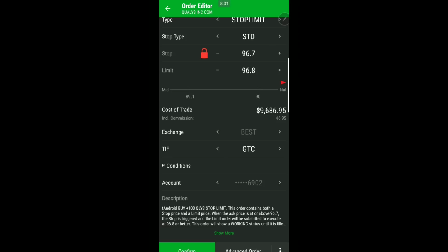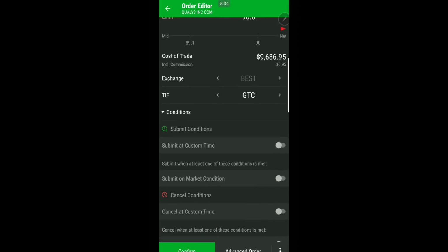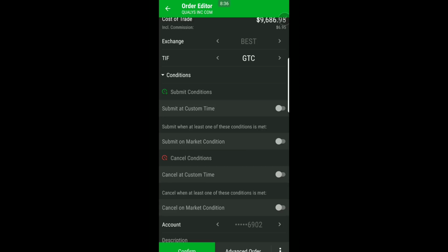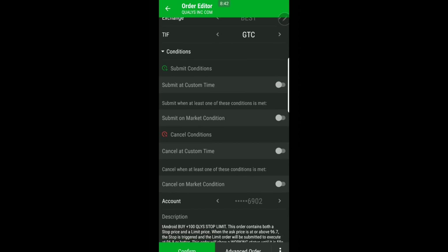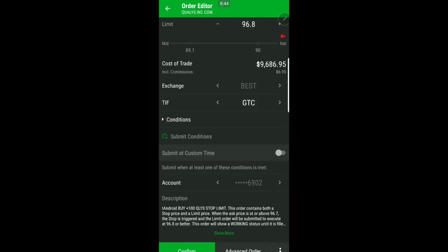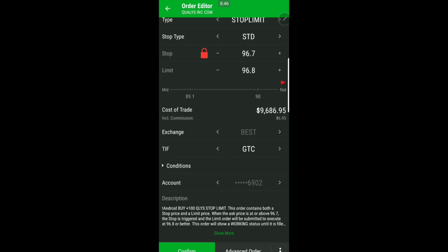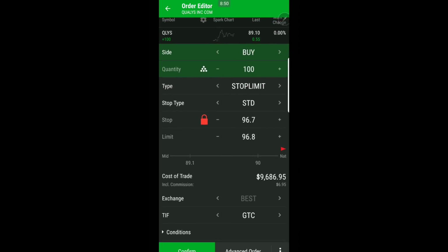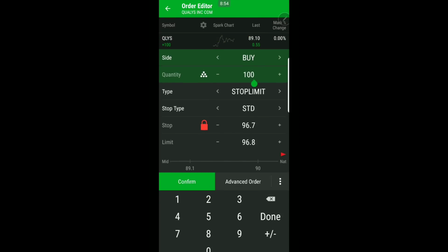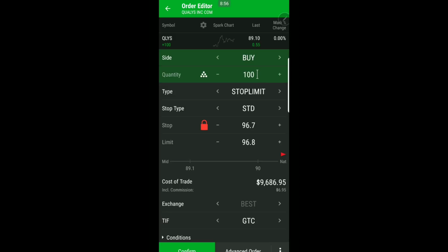Then you have conditions, it goes advanced at that, like submit at a certain time or market condition, like if it gets crazy, guys. You can customize this in advance and you don't need to pay attention to the screens or anything. You can customize it anytime you want, right? So long story short, let's say I want to buy 100 shares.